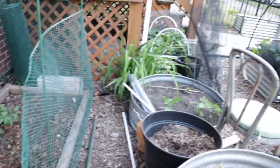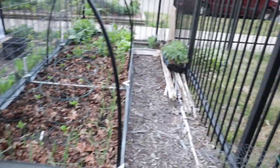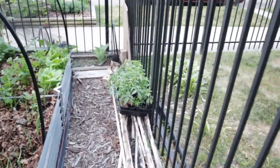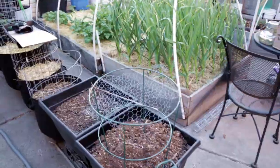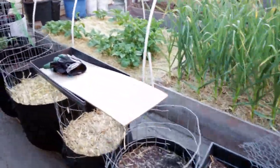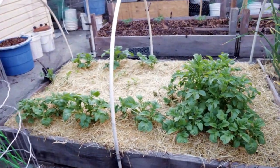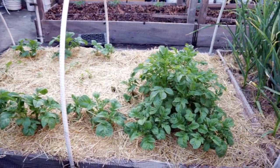Speaking of, I have a bunch of tomato starts still here, and then half a tray in the backyard. So let's get to the backyard. We'll come back for a separate update on the containers since I'm still working on planting them out. I have a potato bed here.